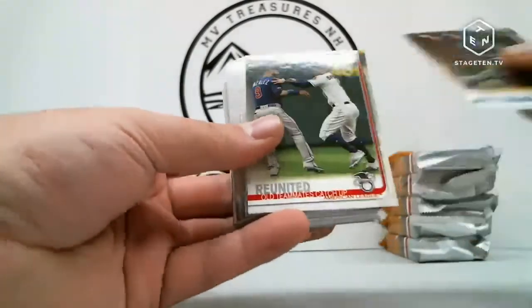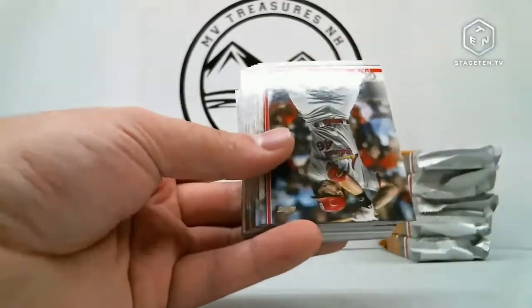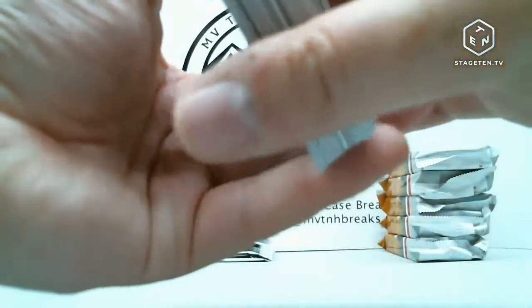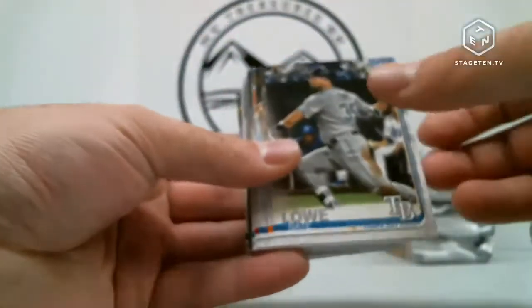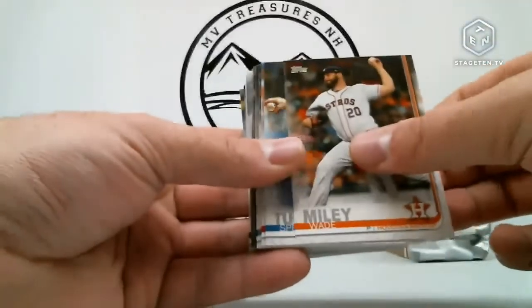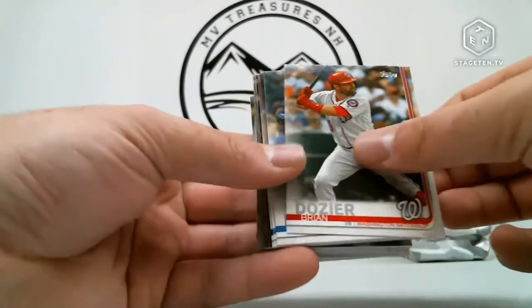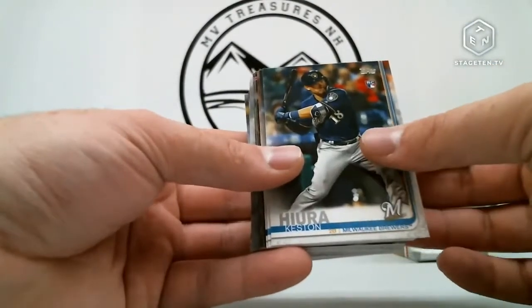Another autograph out of this box is a Reunited. Another autograph out of this box, and there should be one more relic too. So we're hunting that down, right? Yeah, there should be one more. Should be two: two relics and an autograph per box. It's a Keston. I was busy counting.